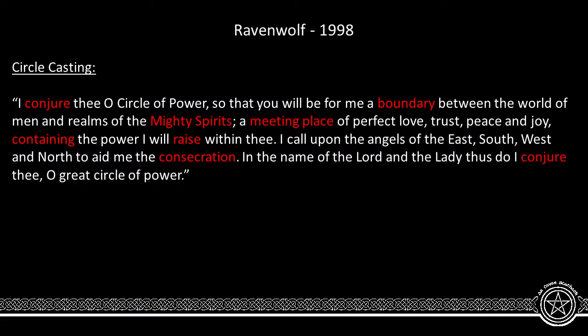So now we hear those words again, and let me point those out. It is conjured. It is a boundary. There are mighty spirits that are called. It is a meeting place. It contains powers that will rise within thee. It is consecrated. And again, it is conjured by the witch.